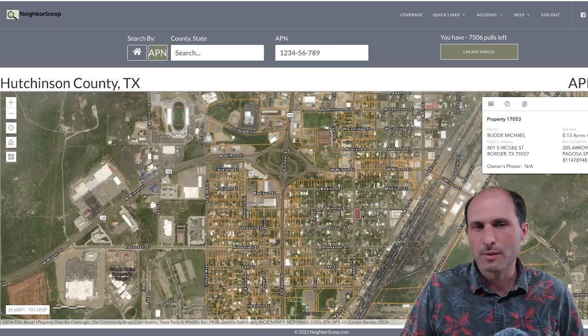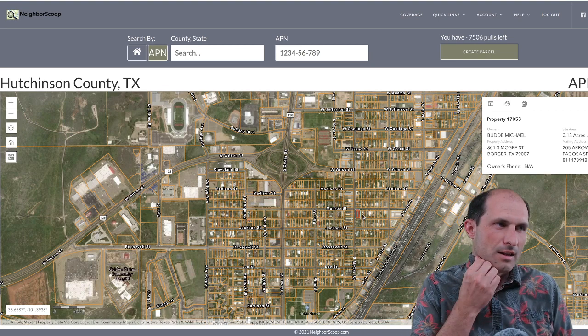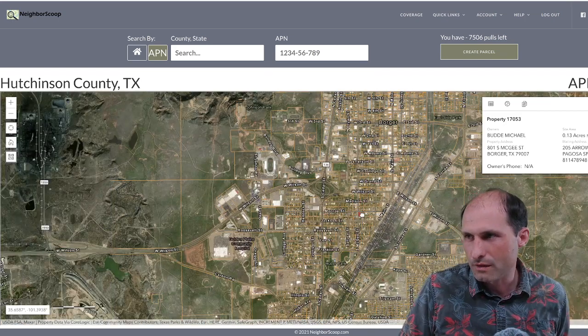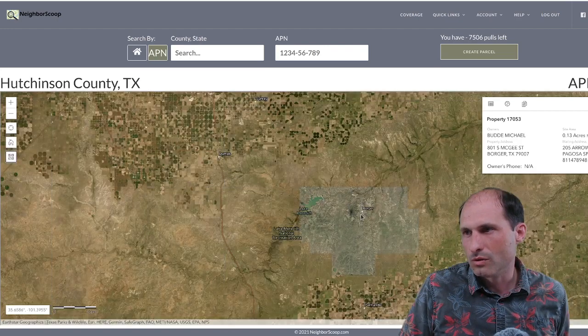It's not trying to be a hoity-toity kind of neighborhood. I wear my collar like this, and I tell you what color you can have your house and what time of day you can leave your garage door open, if at all. It's not one of those neighborhoods. So this is Borger, Texas, and we zoom out some more.